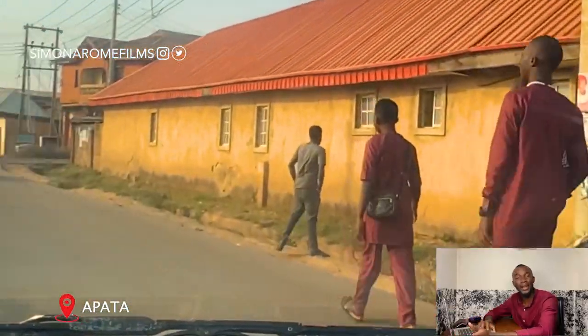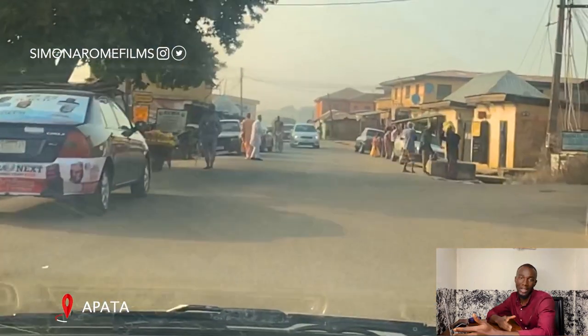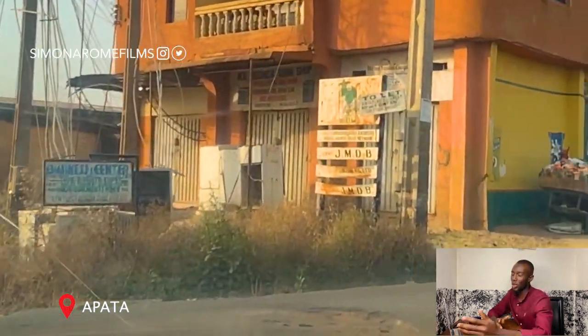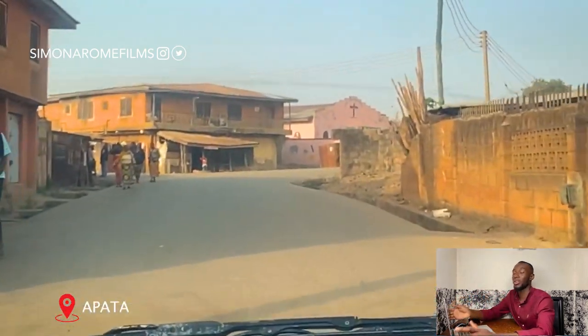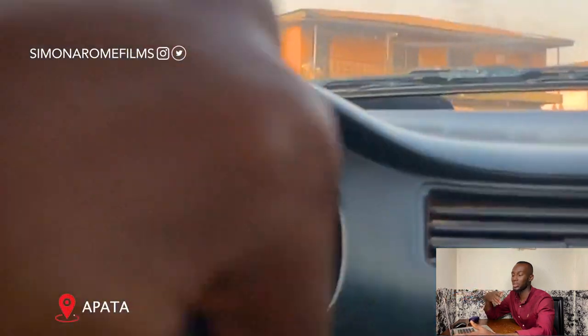Heading to Katako. Katako actually means wood in Hausa. Why it's called Katako is because that's where woods are being sold. Woods for roofing. When you want to roof your house, you go there to get roof. So that's one of the major markets for woods here in Jos.